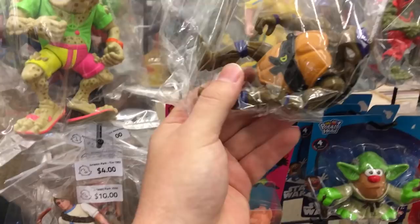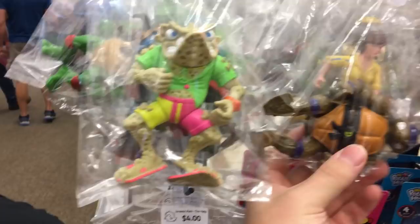Now, we also stumbled upon some loose vintage Teenage Mutant Ninja Turtles figures. So this is something I've been sort of wrestling with if I want to collect or not.